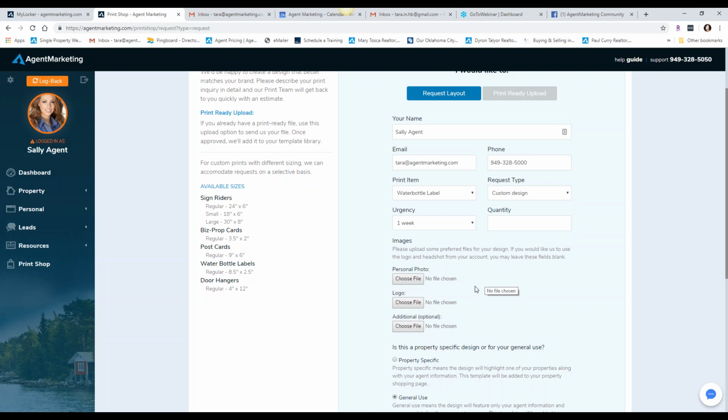Another thing about these files, understand that print material needs high definition. If you upload a low definition file, it will come out blurry, and there's not anything we can do to fix that because we can't blow it up to make it bigger because that would make it blurry. Same thing. So make sure you've got a high resolution photo, high resolution logo, and any additional files you upload, make sure those are high resolution too. That way they're nice and crisp on whatever print material you're ordering. Low resolution files, no good.